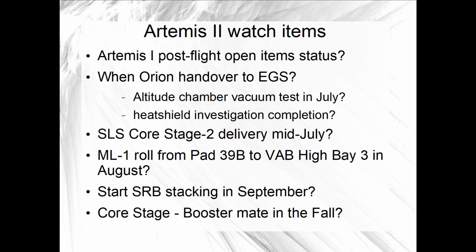We've been looking at the big picture for Artemis II a lot, given its somewhat higher visibility. At the halfway point of 2024, the big picture is still slow to clear up. Orion assembly and test are progressing with the spacecraft in place now for the vacuum test, so maybe a handover to EGS is in play by the end of the summer. But we haven't heard anything from NASA.